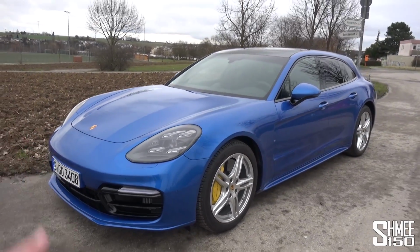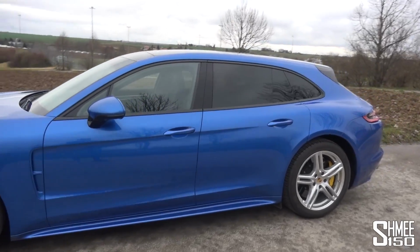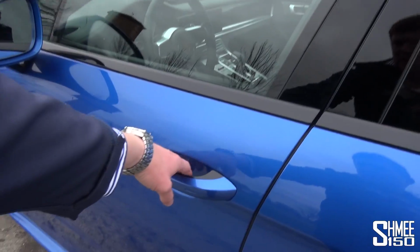So I think it's a good looking car. They took the original generation, they made it look even better on the outside, but let's come and have a quick glimpse at the interior of this car as well.